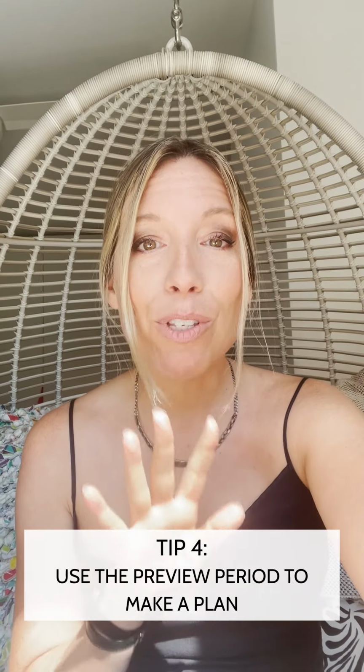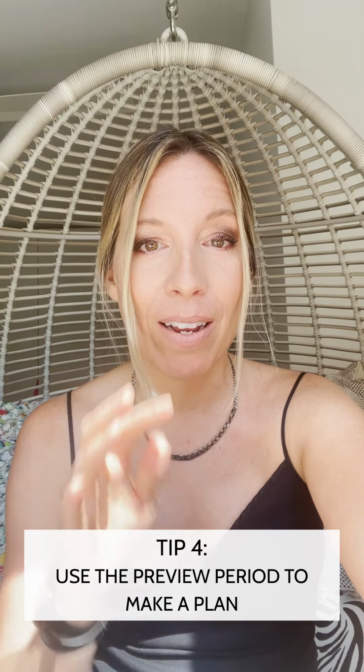Tip number 4, use the preview period to make a plan. Nordstrom's preview period was new last year, and they're bringing it back this year, which is super exciting. So instead of just the little catalog teaser, they literally launched the entire sale online. It's not shoppable, but you can see everything that's in it, and that will be online starting July 6th through the 12th.